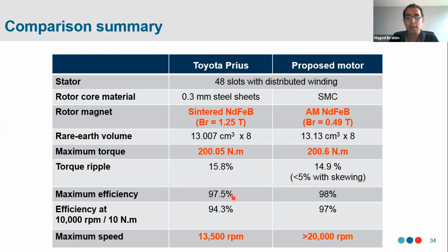The maximum efficiency for both designs is relatively similar, with a slight improvement in the layered motor, but at high speed, low torque conditions, the layered motor tends to give improved efficiency because of its lower leakage flux. But the main advantage of this structure is its mechanical strength, because you eliminate these thin features in the rotor structure, and the rotor becomes basically a solid piece of steel made of different materials. This can allow you to increase the motor speed by at least 50%, so the maximum speed can exceed 20,000 RPM, and this can greatly enhance the motor power density.